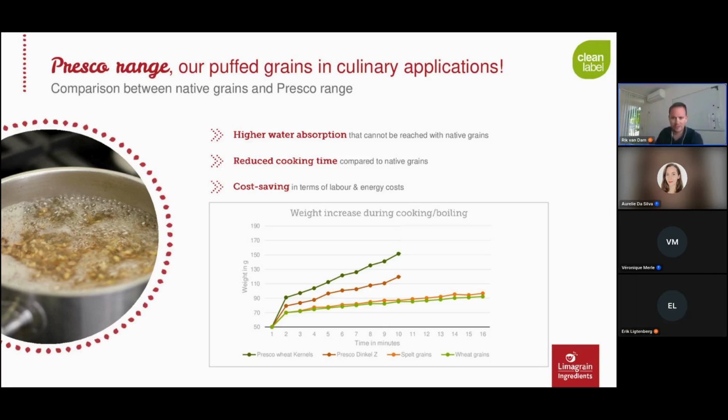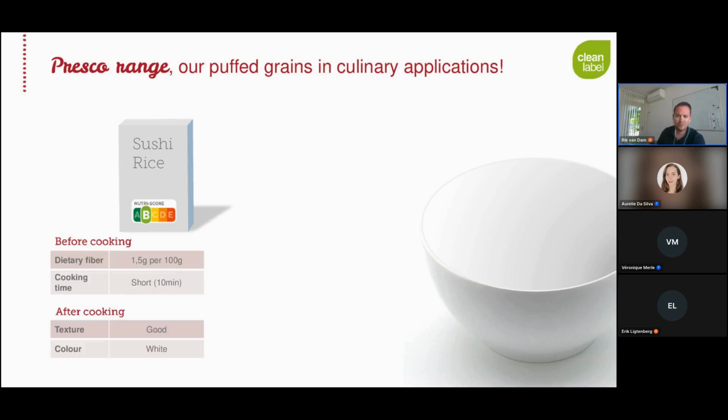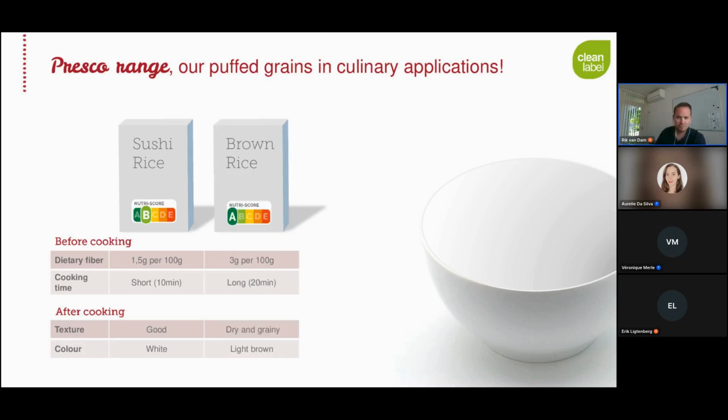Okay, thank you, Eric. So for this next example, we'll be taking a look at a short grain sushi rice, which is a very nice product, which brings a very nice texture because of the roundness of the kernels. But the only problem is it isn't very high in fiber. Well, we could come up with a solution by using brown rice, for example. And we double the amount of fiber, but then at the same time, we will have twice the cooking time.